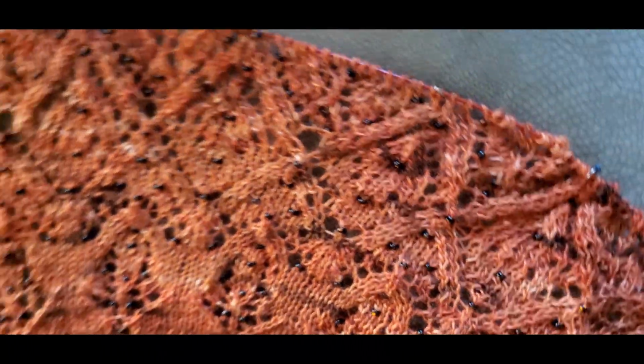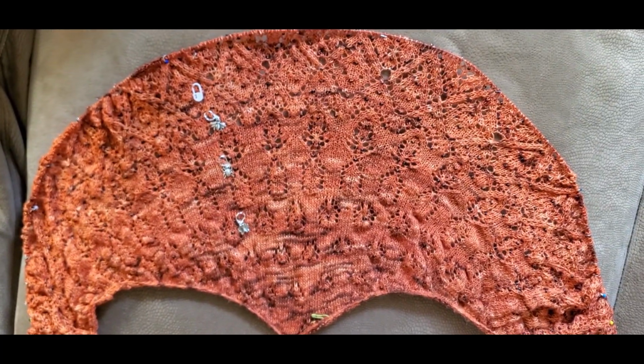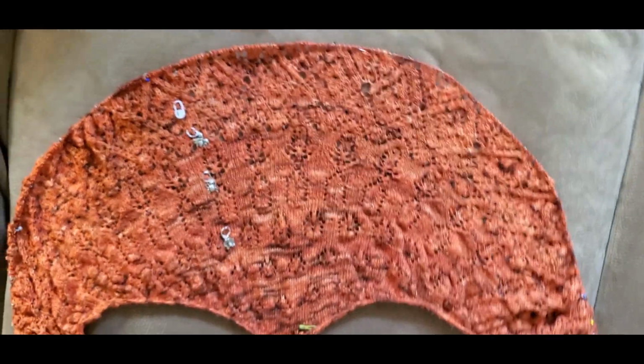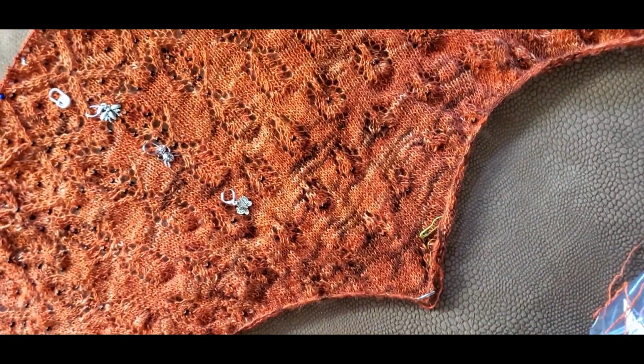And that's where we are. This is Lilith, clue 5. There's one more clue left in this shawl, and then it'll be finished. So this was a 6 clue mystery knit along. We're almost done with it. And this is how much yarn I still have left for clue 6.